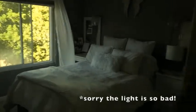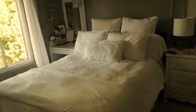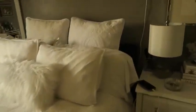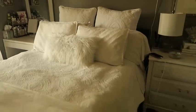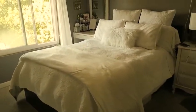Here's my room. So obviously the biggest thing in here is my bed. My bed frame is from IKEA. It is black. It's the same one from my last room tour. It's just that one that everyone has from IKEA, a very simple, straight up and down headboard.